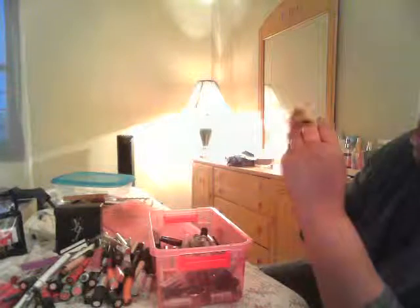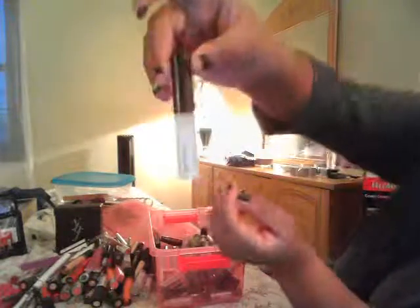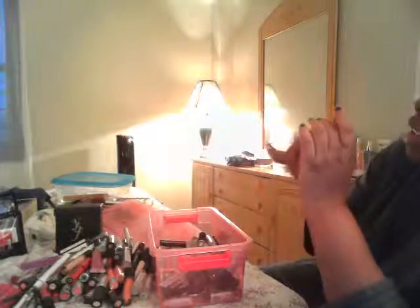Then this is my MAC Luster Glass. And this is in the color Luster White. Has like a shimmer in it. Then this is my 319 Violet Shine. And this is how that looks. Then this is my NYC cover stick in the color 781 Light. And that's how that looks. Then this is my H&M lipstick in the color Nude Bliss. And that's how that looks.